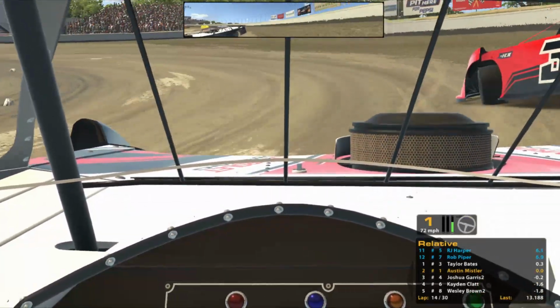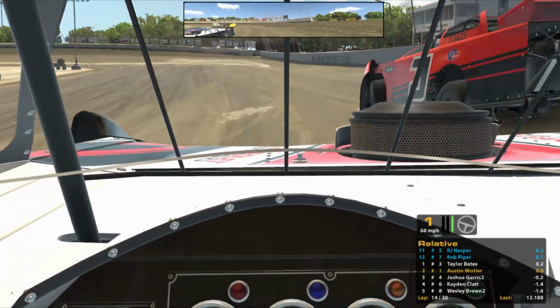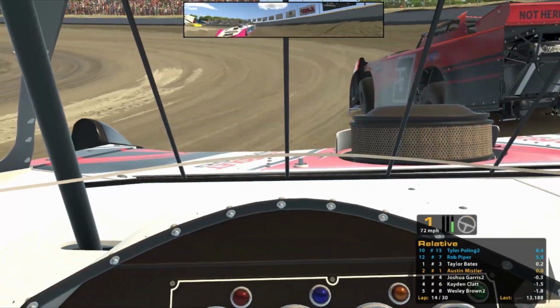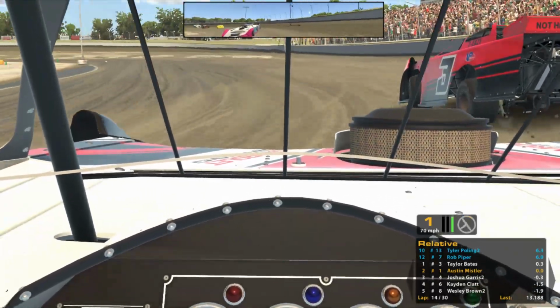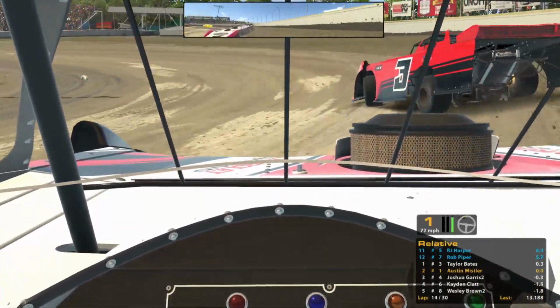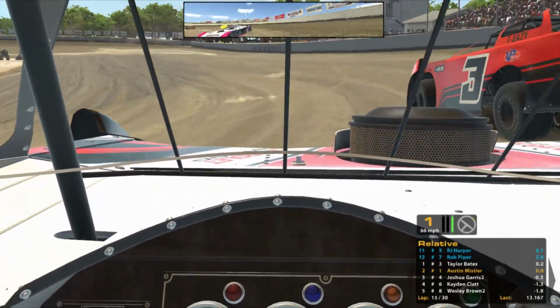His bumper says not here to make friends, so he kind of sets the tone on how we'll race going off of that. I race people clean until I don't get raced clean. Oh my, that all got generated in at once.